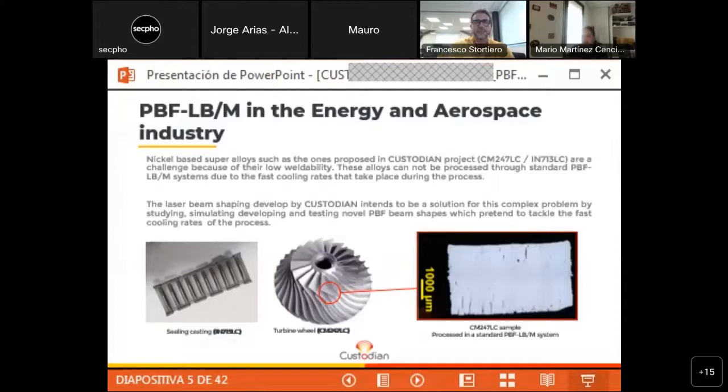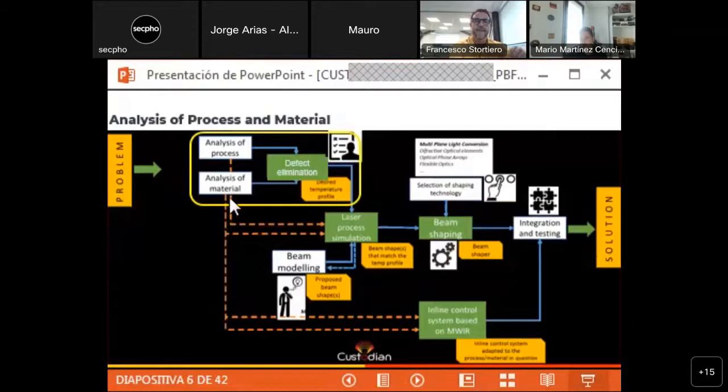Thank you, Francesco. As you were saying, nowadays we can find PBF technologies that can preheat up to 400, 500 degrees C. But this is not enough for these very tricky alloys. So as we have now introduced the problem, we will move towards how we analyzed the material and the process itself to find out which thermal conditions should be given.